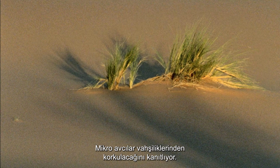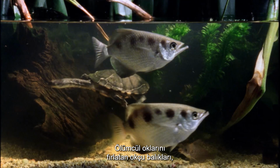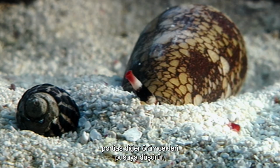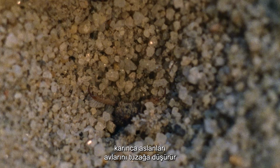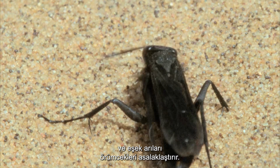Micropredators prove their ferocity is to be feared. Archerfish that spit their lethal water darts. Portias ambush other spiders. Cone shells harpoon fish. Boulder spiders bludgeon moths. Ants enslave other ants. Antlions ensnare their prey, and wasps parasitize spiders.